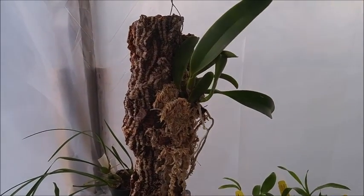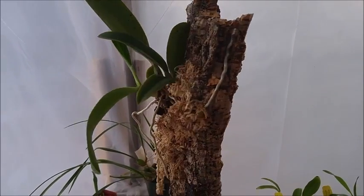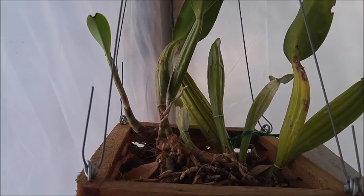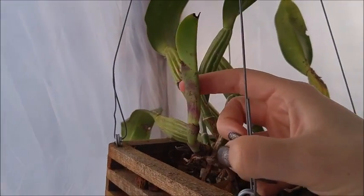But I mounted this one, and it's doing fantastically on this mount here. You can see all of the roots coming out every which way. And then same thing with my LC Culminant Latulary. It just has a new growth right there.